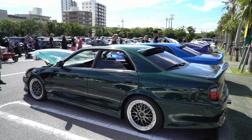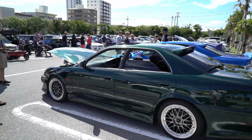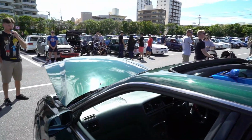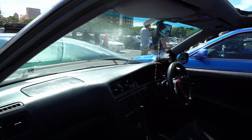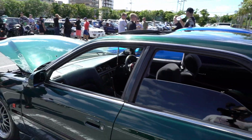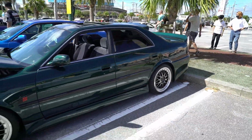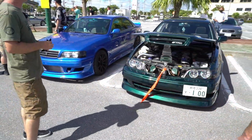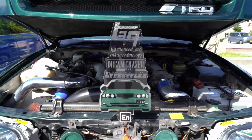TRD Soarer. Jesus Christ. TRD JZX 100 Chaser. I'm a huge fan of the green. It's a brilliant color, but he said he doesn't like green cars and seemed a little saddened by it. Nice Momo wheel. Double din. Got the duck bill on here. Got the BBS LMs. It's a really clean car. What? I want one of these made. It's pretty cool.